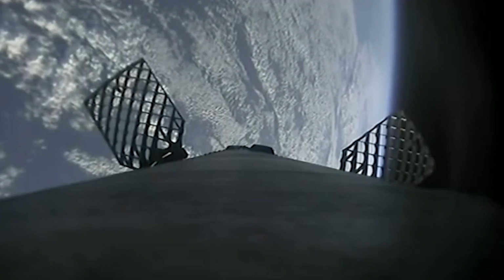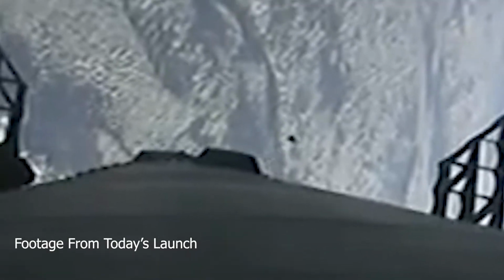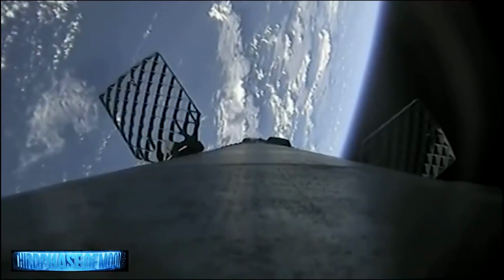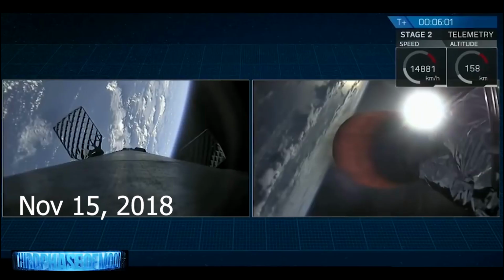Yeah, from the 2018 to today's launch, we're going to slow it down. We're going to get a good look at it. It almost has a metallic look, and it morphs into a saucer-shaped craft. It's incredible footage. We're looking at it again. I'm going to put the footage from 2018 as a comparison, and I want to get your thoughts.